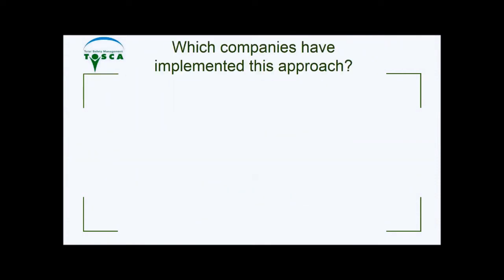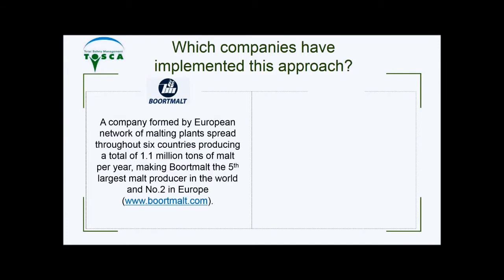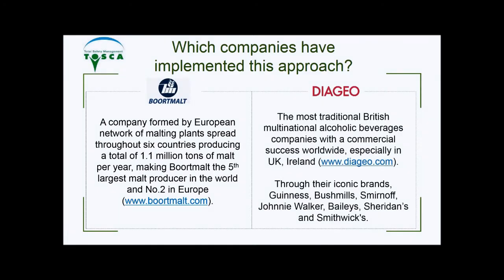Now, which companies have implemented this approach? Until now, it has been possible to start up this approach in 2 companies located in Ireland. Boortmalt, a company dedicated to the elaboration of malt, with several locations in Europe, being the 5th largest malt producer in the world and number 2 in Europe. And the second company is Diageo, the most traditional British multinational alcoholic beverages company with a commercial success worldwide, especially in the UK and Ireland.